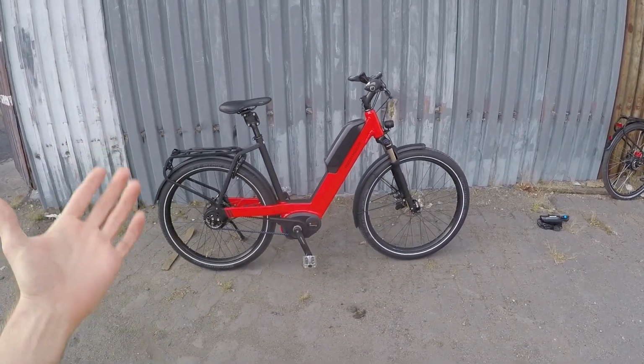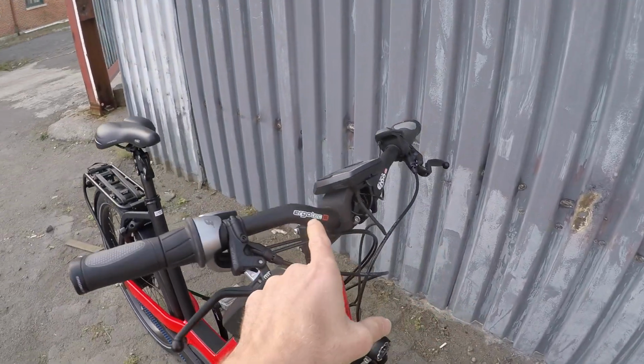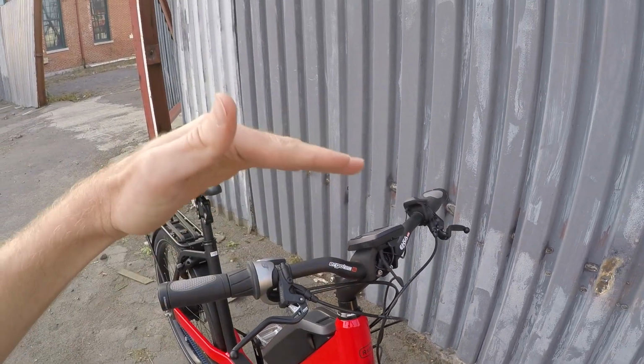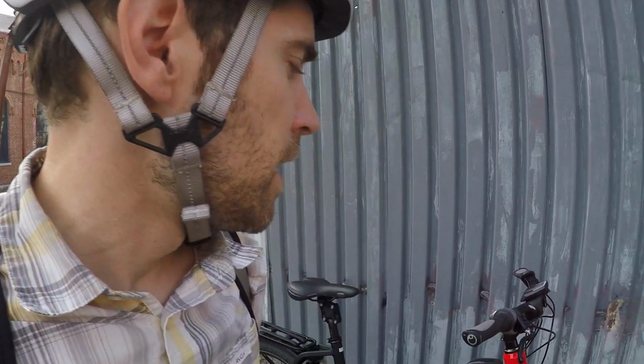The big difference between this model and some of the others is that they've got this Ergotech bar and stem. You see that 6? 6 is the highest rating in terms of durability. It's 1 through 6. In parts of Europe, I think they have to have a rating of 5 or 6 if it's a speed pedelec. So this is designed to handle higher speeds, higher power.